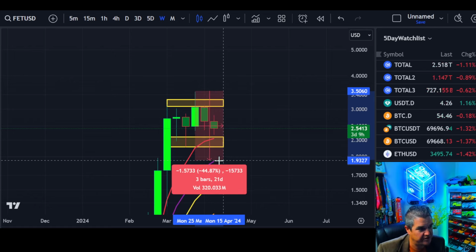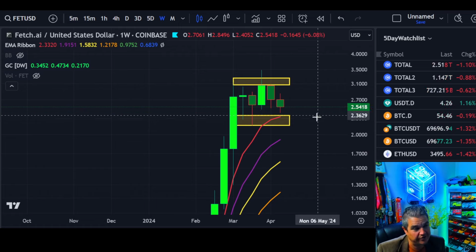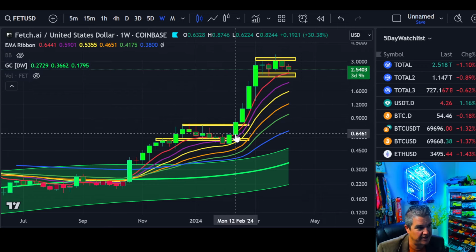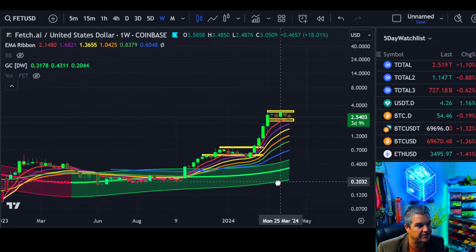If we go down a little bit more, there's the EMA 14 wick, 45% off. Pretty great, right? Pretty good discounts in the next move, right? Consolidation leads to explosive moves. So if we consolidate a couple more weeks, who cares, right?